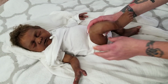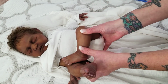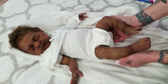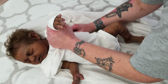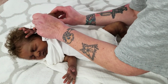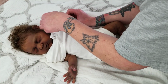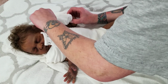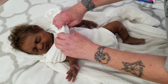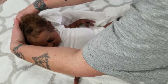He's extremely soft and squishy and cuddly. He's not a one piece pour, so he's not going to be as cuddly as those babies, although I've never held one in person, to be honest. But for a silicone, and I have had a couple of other silicones, he's definitely a cuddly little guy. I like that he's a little bit easier to dress, and the clothes aren't rubbing on him, because it's just kind of simple to dress him.